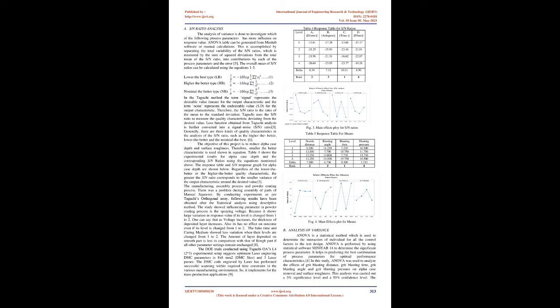8. The trials conducted using the Taguchi OA L4-23 experimental setup suggest the optimum laser engraving DMC parameters are 8x8 mm2 DMC size and 3 laser passes. The DMC code engraved by laser has performed successful scanning within the required time constraint in the various manufacturing environments. So, it is suitable for mass production applications.